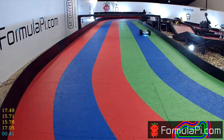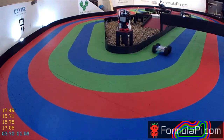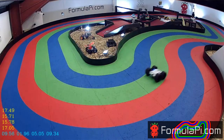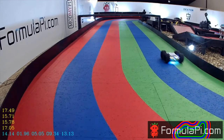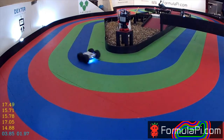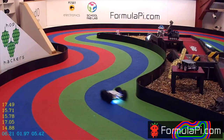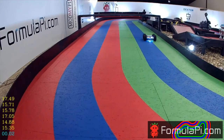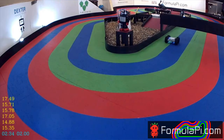I wonder what this code is. I haven't actually seen this code. So Aaron could probably tell us all about it. But we don't want... Oh, that's great. That was a great... We don't want to give too much away, do we? 14.88. Wow. So, yeah, it's still not good enough because that super fast lap from the IT guy is just ridiculous. But that was an awesome lap.